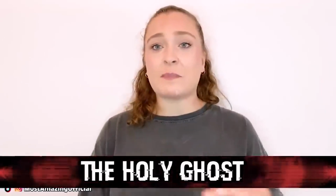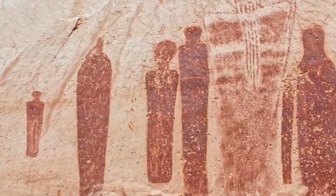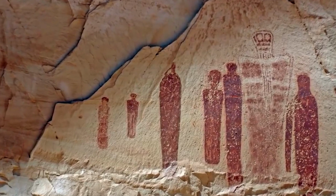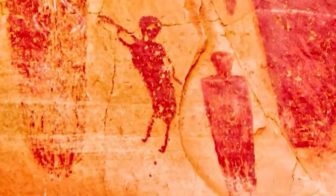In our number 1 spot today, we have the Holy Ghost. The Holy Ghost is a painting that comes all the way from at least 7,000 years ago. This painting is the main part of a mural that is located in Utah's Horseshoe Canyon. The entire mural is huge, as it is 300 feet long and features around 80 figures, and it was likely painted by ancient nomads. The technique used to create this image was by filling their mouths with red ochre-tinted paint and spraying it out onto the sandstone.